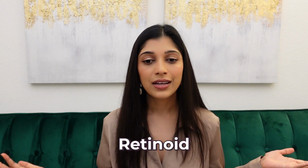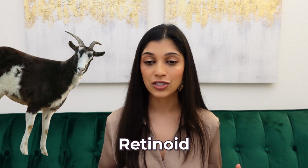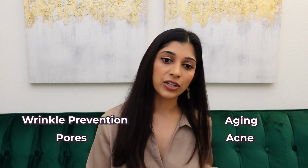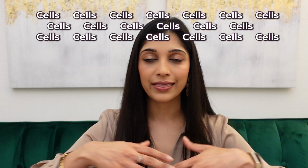The next ingredient for hyperpigmentation is, of course, a retinoid. So retinoids, again, are really the GOAT of anti-aging skincare. So they are helpful for so many issues like pores and acne and wrinkle prevention, aging. The way it helps for discoloration is not by reducing pigment. The way it helps is by increasing cell turnover, meaning it increases how fast the cells at the bottom come to the top and then shut off.